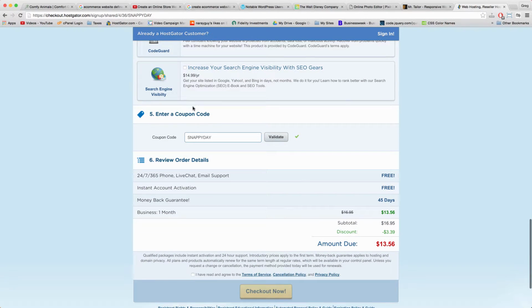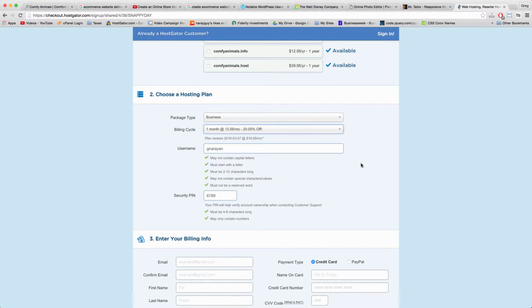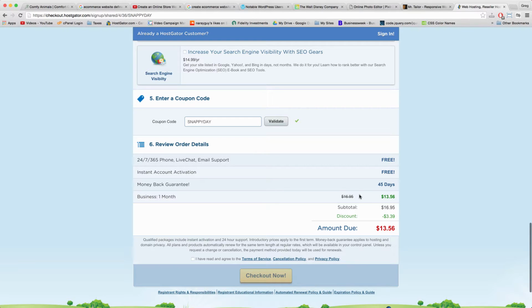And then step 5, we're getting towards the end here, we'll see we have the option to enter a coupon code, which HostGator has already done for us, kindly enough. They've already given us Snappy, and that discounts our hosting price, which was originally $16.95 down to $13.56. So just to be clear, when it says 1 month at $13.56, that already has 20% applied to it, 20% off. $13.56 includes 20% off, which came off of $16.95.